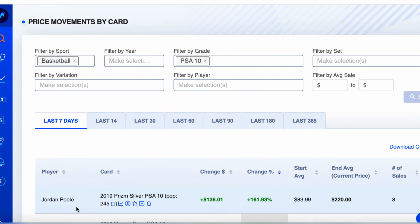Number one on the list is Jordan Poole. Jordan Poole, 2019 Prism Silver. Pop count of only 245. In case you're new, pop count means this card in this grade, that's how many of them exist currently. This card had 8 sales on the week, went up a whopping 162%. Are you kidding me?